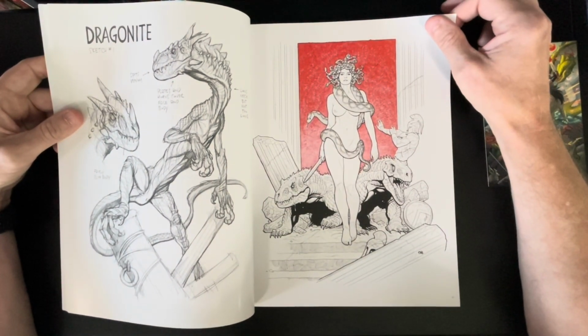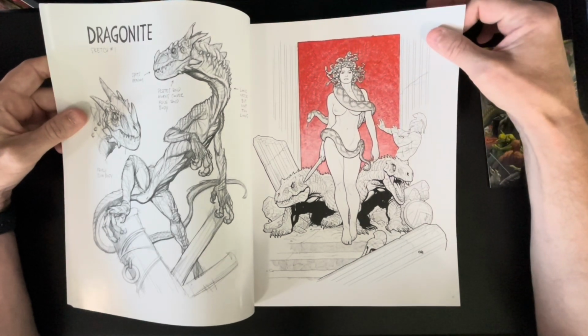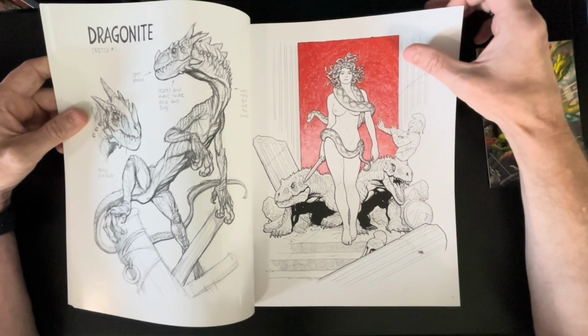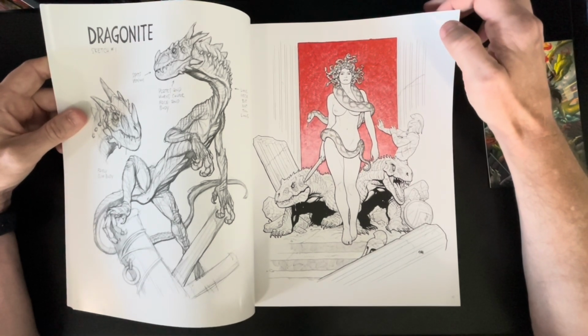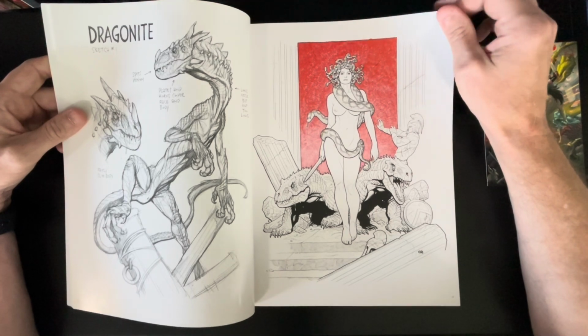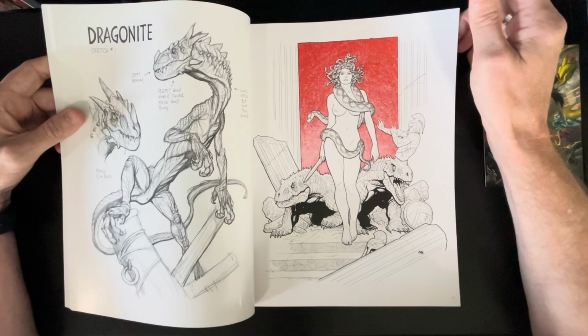Dragonite sketch. So making up a dragon there, I assume. A little Medusa action. Yeah. I wouldn't worry about turning to stone unless it's eye contact. If it's eye contact, I have no worry of turning to stone because I wouldn't be looking at her eyes. We'll just leave it at that. If it's just looking at her in general, then yeah, I'm SOL, like most of us probably are.